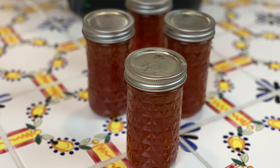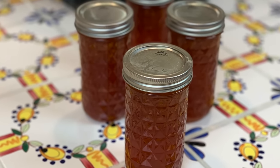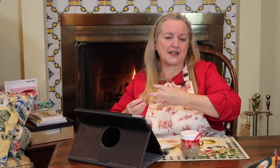If you have any family or friends who really like marmalade, they'll be so thrilled to receive a homemade marmalade. And these do not require any added pectin, because with the zest and the pith of a citrus-based marmalade, you've got a lot of natural pectin in there. So this is another jam, or in essence a marmalade, that you can make without pectin. And when I say without pectin, I mean without store-bought pectin. But this is a wonderful marmalade recipe.